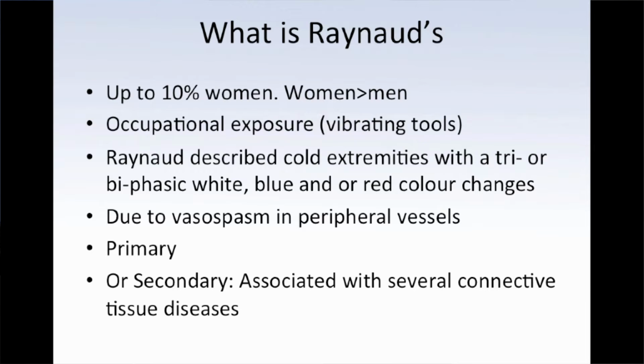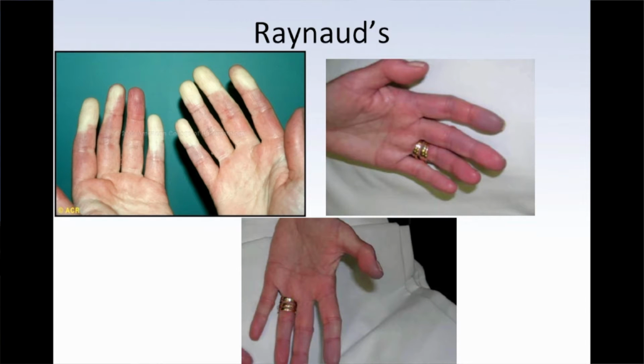Men can also get Raynauds. It's much less common in men, but in anybody, men or women, who use those big, heavy vibrating tools to push down tar macadam, for example, when working on the roads, they're the ones who might also be predisposed to Raynauds. These are photographs of Raynauds taken by me. Some of them are not so good, but as you see, the fingertips are totally white. Does anybody in the room get Raynauds? I do. So your fingers in the cold can go completely white, but often go blue and red.